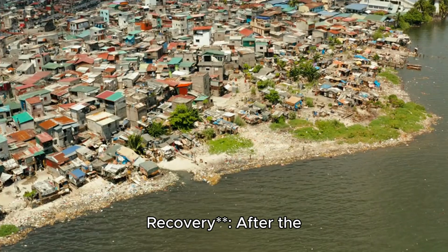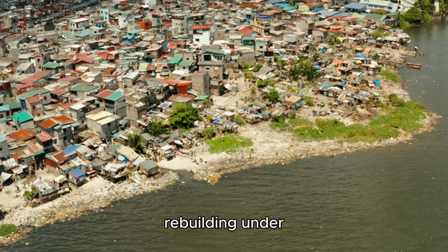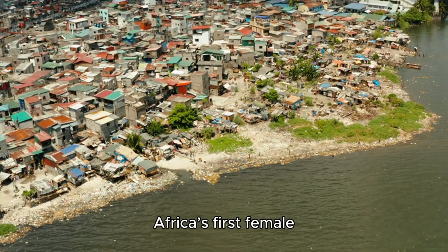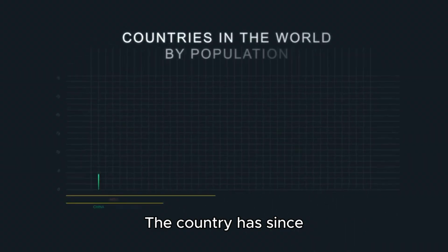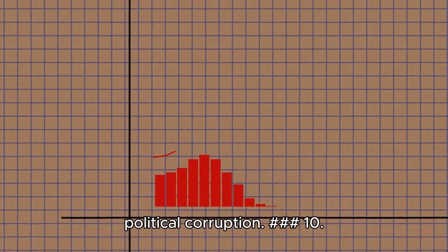Post-war recovery: after the civil wars, Liberia underwent a process of rebuilding under President Ellen Johnson Sirleaf, Africa's first female president, elected in 2005. The country has since seen relative stability, though it still faces challenges such as poverty, infrastructure deficits, and political corruption.